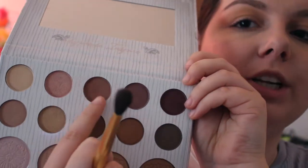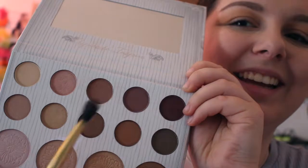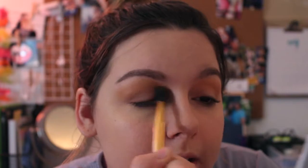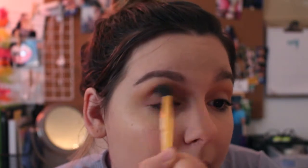Then I take the Carly by Belle, also in collaboration with BH Cosmetics, surprisingly, and I take this brownie shade right here, and I take any transition shade. I use this one by Tarte. It was in a 5-piece set. This palette is not the most pigmented, but it is buildable. So I put that all over the lid and into the crease and then blend it up towards the orange.